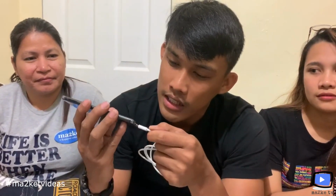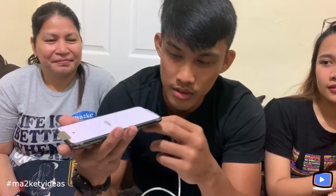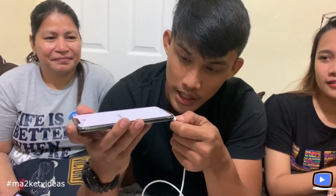One of the coolest parts is that I tried to experiment with the Apple charger, and it seems like the charger works for Huawei phones, and my existing phone is a Huawei P10. So I'll try to put it in my charger. I will also try to put it in my new iPhone. Let's see what's gonna happen.